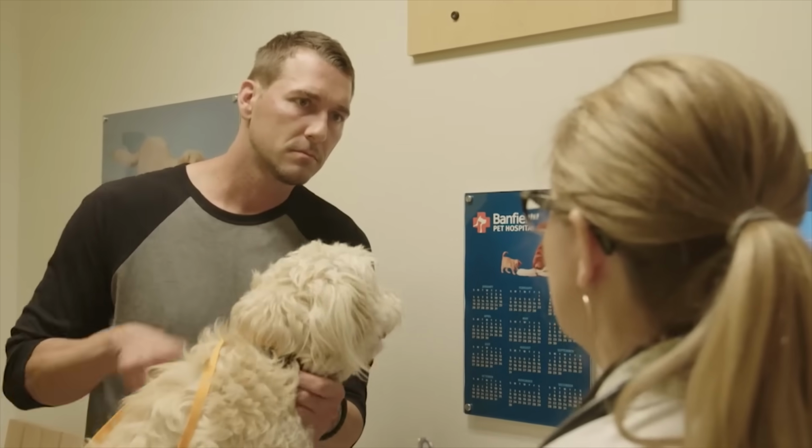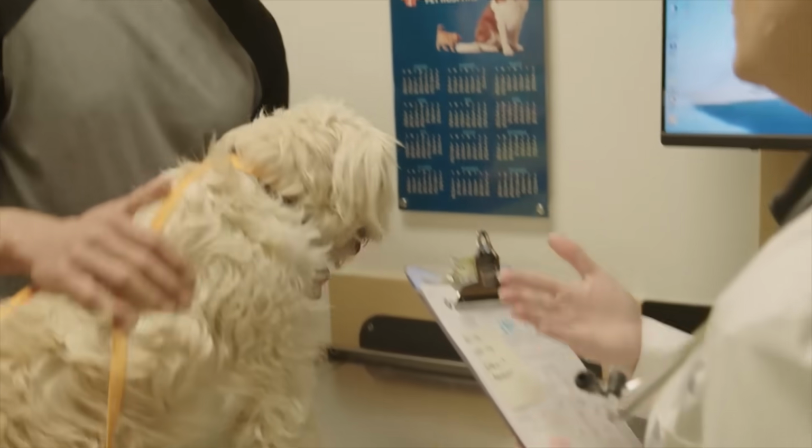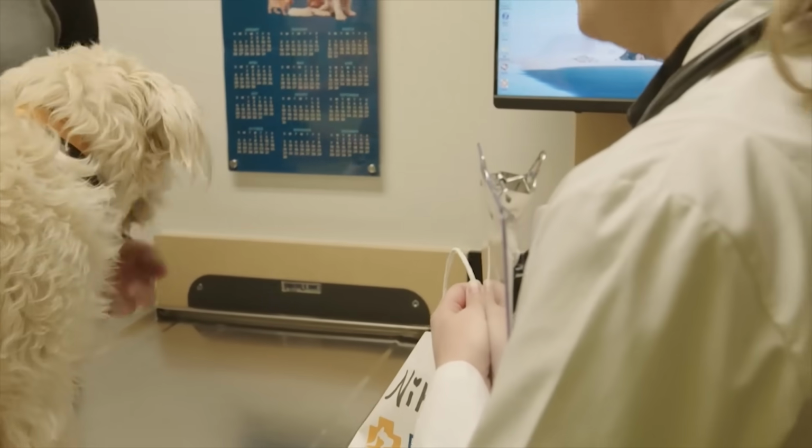Okay. I'm gonna grab some more blood. I'm gonna send it out to the lab for a little bit more comprehensive test. We'll check to see if these are true positives or just exposure to the disease. I am gonna start her on some antibiotics. You're gonna give these once a day, just to be on the safe side.